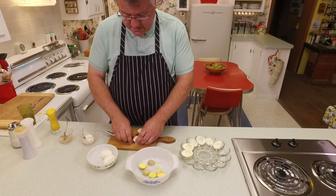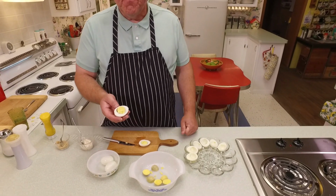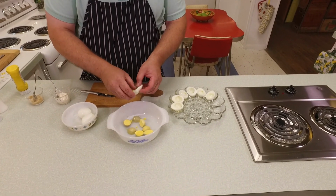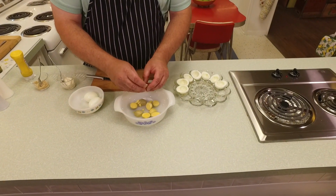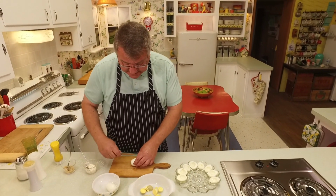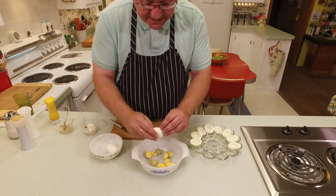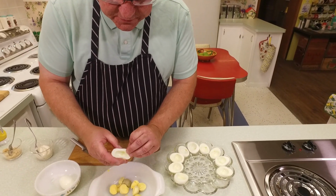I think that's paramount, because you don't want all that shell stuck on the egg. And the other thing is you want to have the yolks nice and yellow, like that, without too much of the gray, which, the longer you cook an egg, the more of that you get. So 6 eggs, hard-boiled, give us 12 deviled eggs, right? Because we're cutting the eggs in half. Right. And so I am removing the yolks.